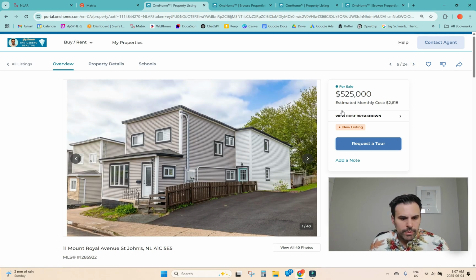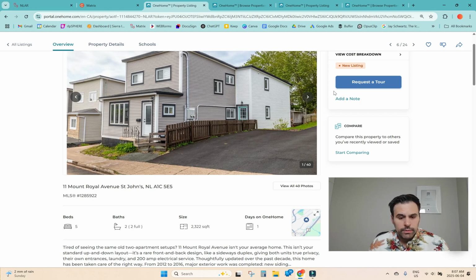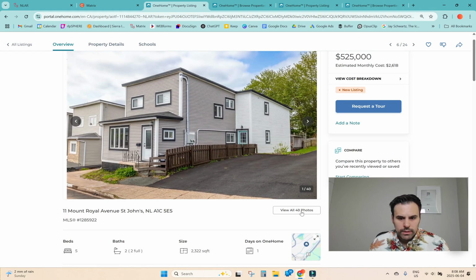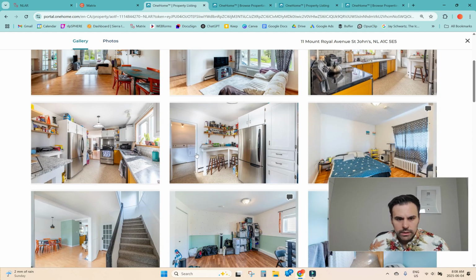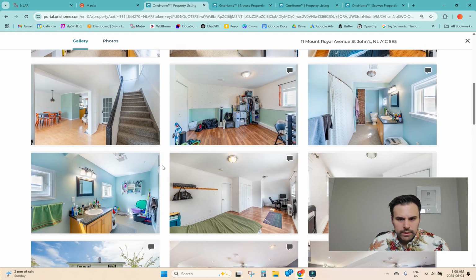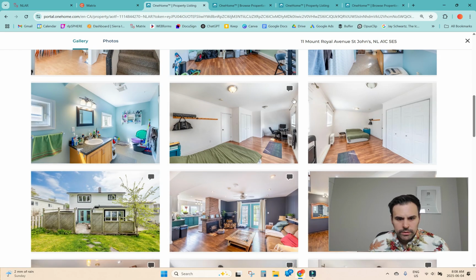All right, next we got 11 Mount Royal Avenue, St. John's for $525,000, $2,600 a month mortgage payment. 5 beds, 2 full bath, 2,300 square feet. This is a 2 apartment built in 1950, baseboard electric heat. Okay, looks okay. Kitchen looks decent. Laundry in the back. Rooms okay. Bathroom somewhat alright.